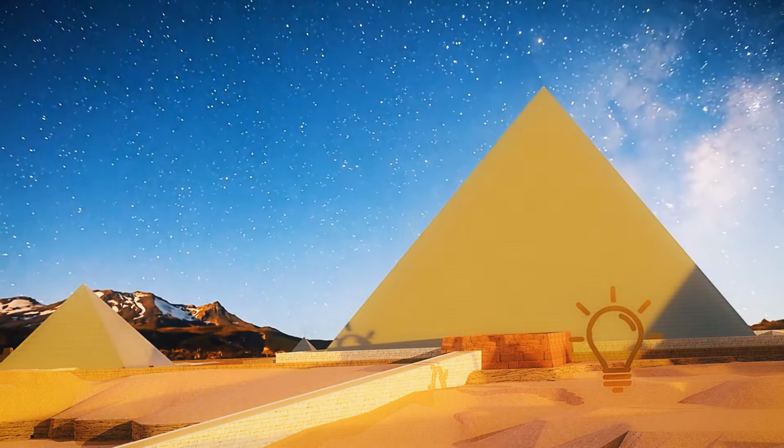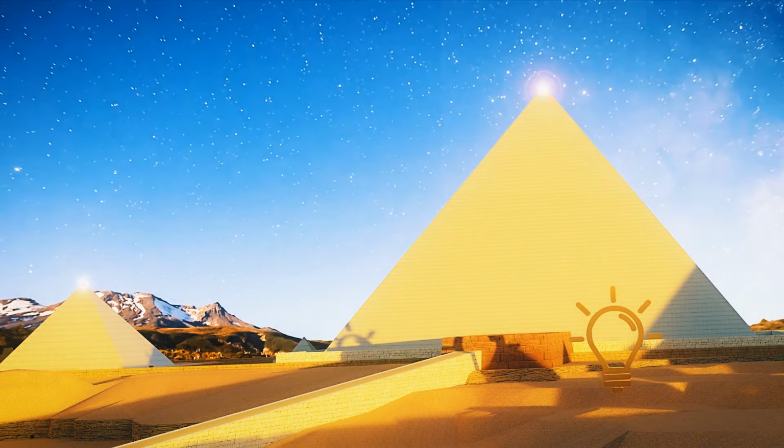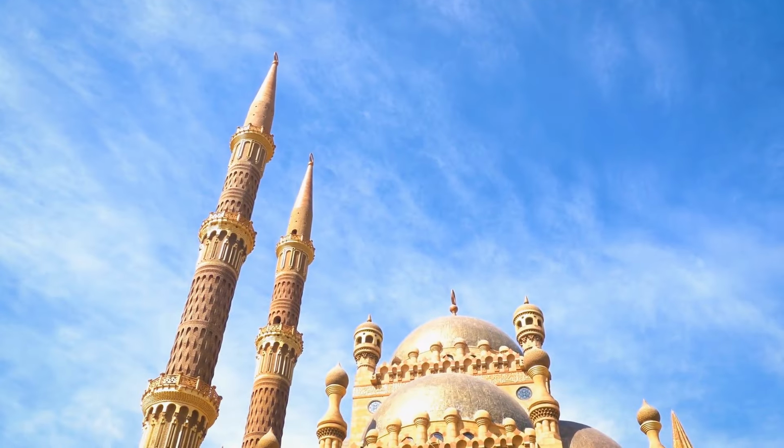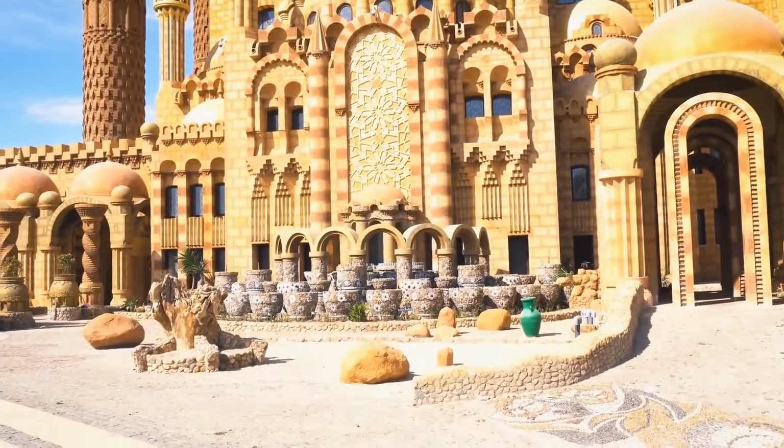Originally, the pyramids were covered in smooth white limestone and had a gold-silver top to reflect the sun. Later, the white limestone was taken from the pyramids by other kings and used for other buildings.